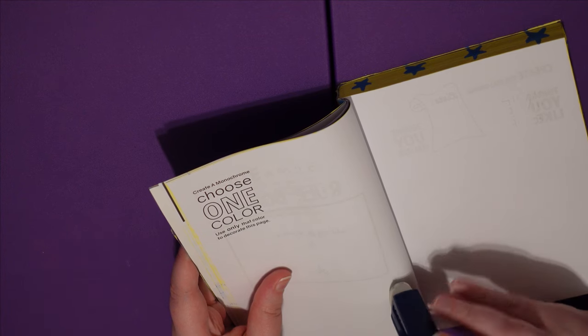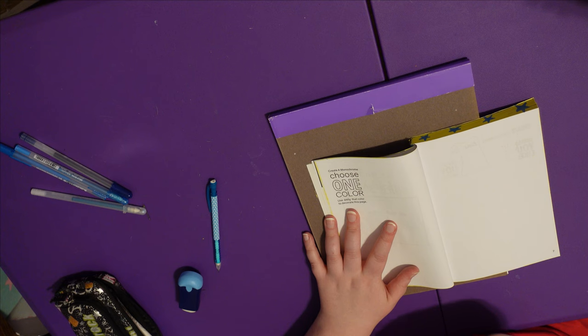Choose one color. Use only one color to decorate this page. I'll be choosing blue.